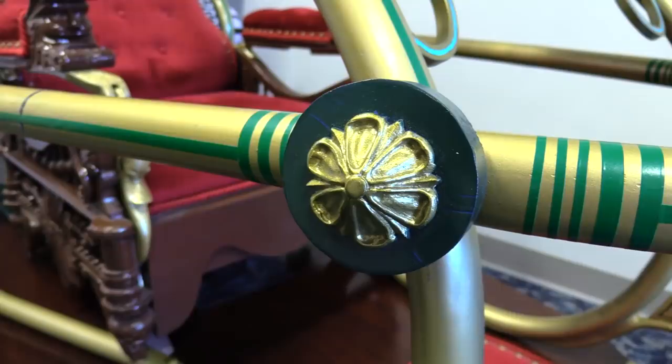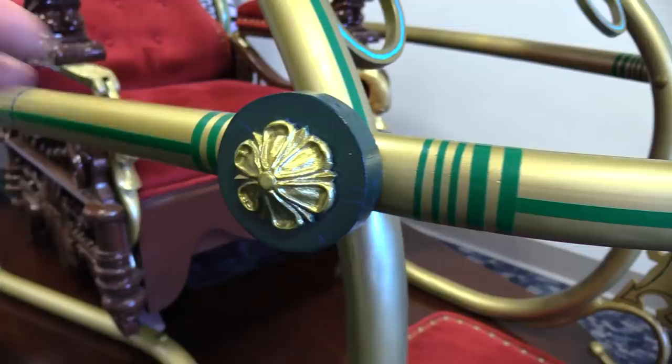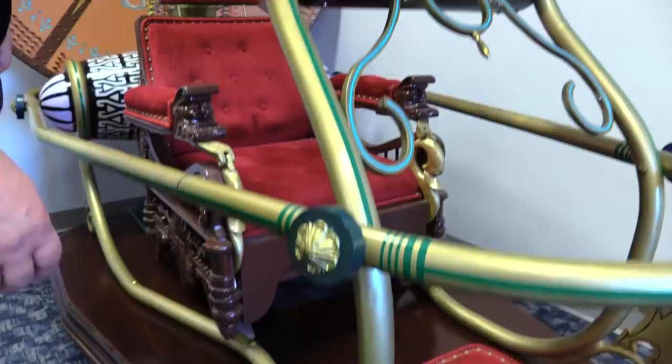Again, Don Coleman was able to get me copies of this pulled from a mold. So these are pretty accurate to the actual machine.